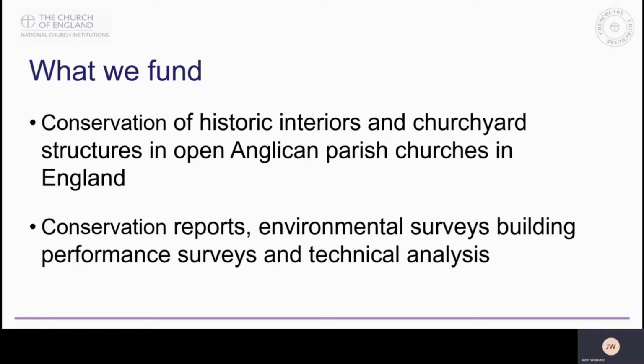Only open Anglican parish churches in England are eligible for grant aid. The following slides will show the range of objects covered by our grant schemes. All examples are taken from projects that we have funded.